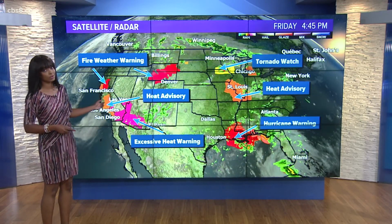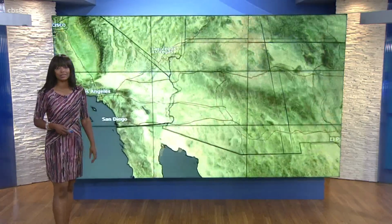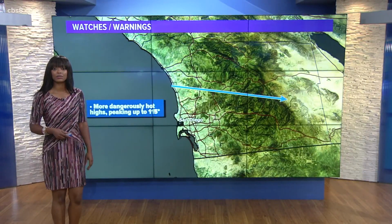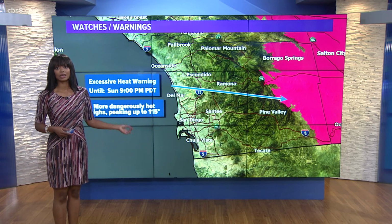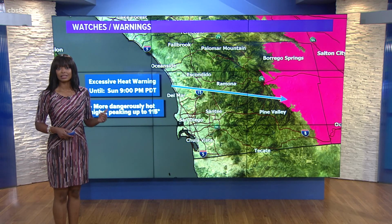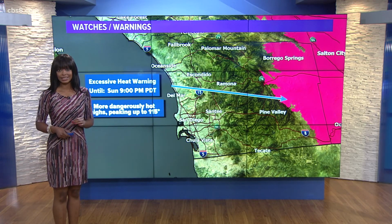We got our heat here too. It was pretty hot and dry out there for today, and still with that excessive heat warning for the desert. A high of 115 degrees for today. That was for Borrego Springs. You're going to carry that all the way into the weekend. That excessive heat warning does look to expire, and that will be by Sunday night.